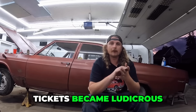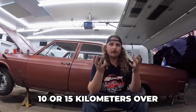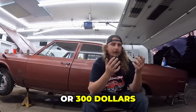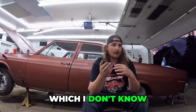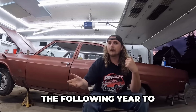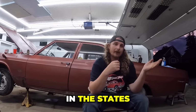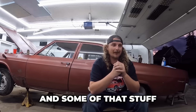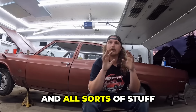Tickets became ludicrous. So like a speeding ticket here, for instance, if you're going like 10 or 15 kilometers over, I believe they start at $250 or $300 for a ticket on top of points on your license, which I don't know how many points it is, 2, 3, 4. It'll probably cost you another $500 the following year to renew your license, which I know we're strict on, because I know when I was in the States, some of it seemed a little lenient in some of that stuff. And then there's double fines around construction and school zones and all sorts of stuff.